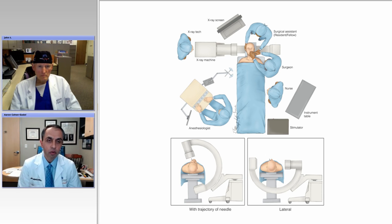I think the setup for the room is very clear, and you reviewed them very eloquently. I would like to take a moment and just emphasize the importance of fluoroscopy. You mentioned that the lateral fluoroscopy is critical, no doubt. Nobody should do this procedure without fluoroscopy. Besides using lateral fluoroscopy, what we have used is also fluoroscopy parallel to the angle or axis of the needle.